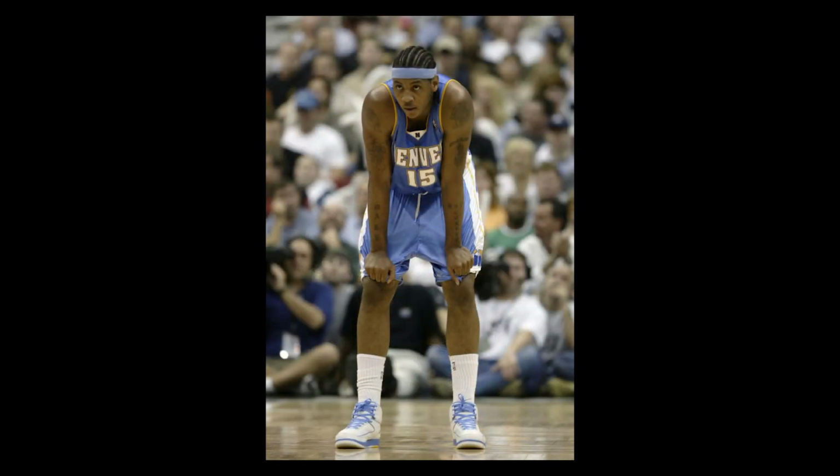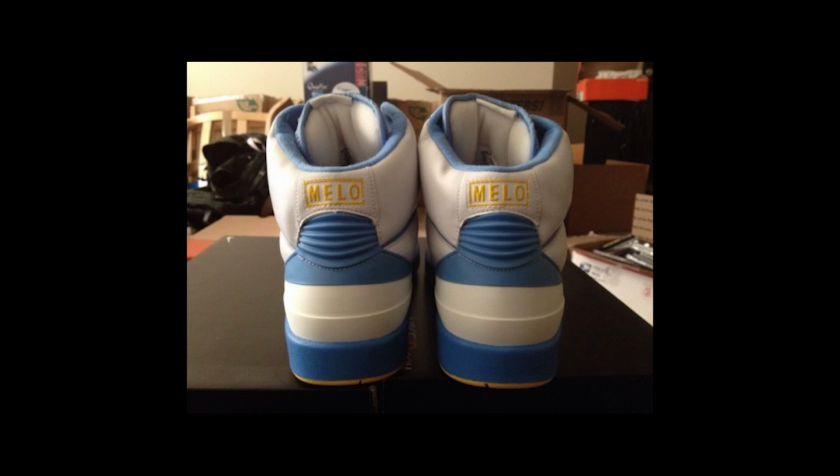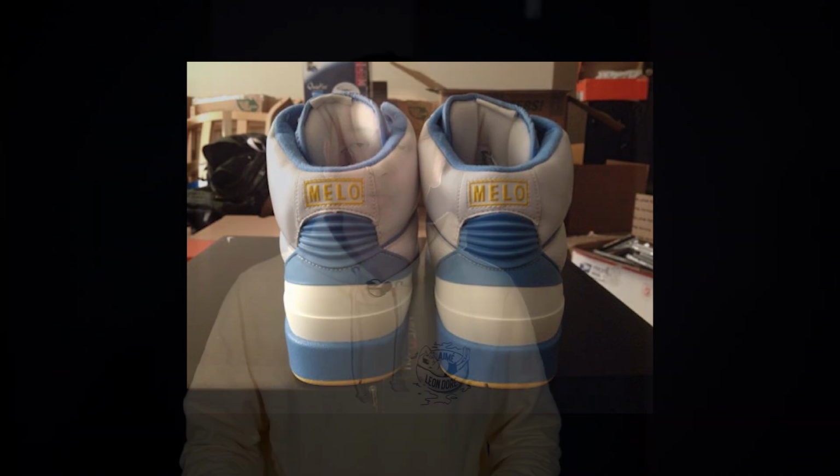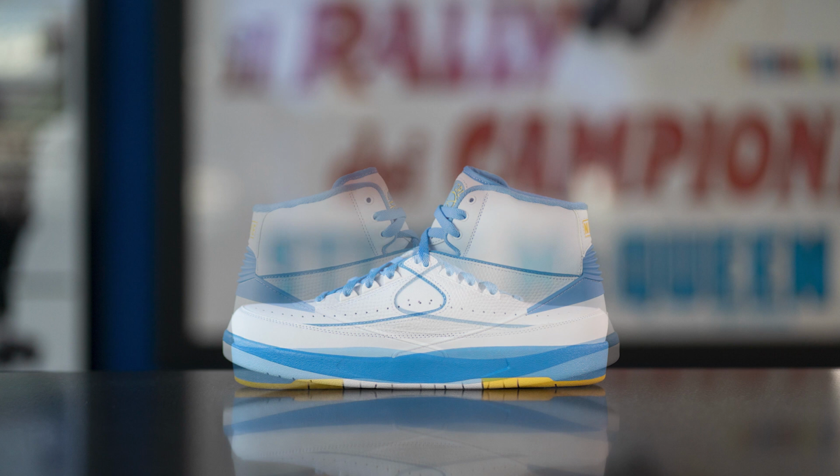So one of the more popular PEs that he wore were the Air Jordan 2s, and these Air Jordan 2s, instead of the traditional Nike branding on the back, they replaced that specially for him with Melo's name on the back heel. Eventually, in 2004, Jordan Brand would release a retail version, but of course, instead of having Melo on the back heel, they had to change up something, and they replaced that with a standard Nike branding instead. So these Melo 2s originally released in 2004 on the same exact day as the black and chrome Air Jordan 2s, and it's no surprise that the Melo 2s would sell out instantly on that day.